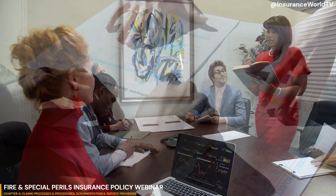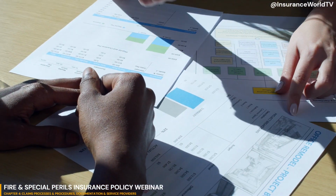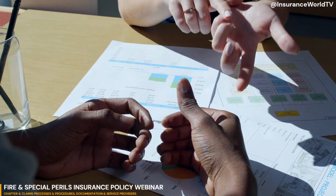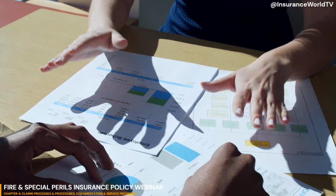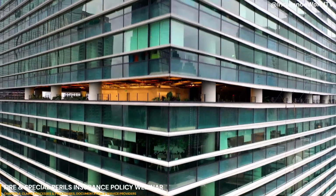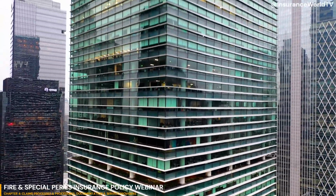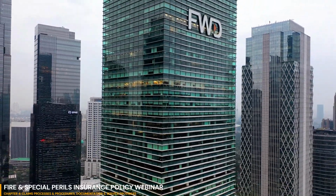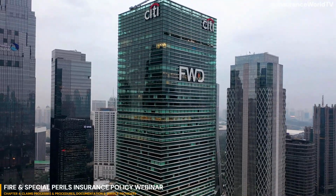This is particularly important for assessing the cost of rebuilding or restoring the property. 7. Debris removal and cleanup costs. If applicable, include documentation of expenses related to debris removal, demolition, and cleanup after the loss. 8. Architect or engineer reports. If required, provide reports from architects, surveyors, or consulting engineers detailing the extent of damage and the estimated repair costs.